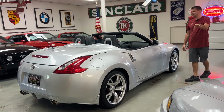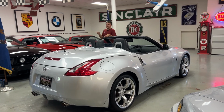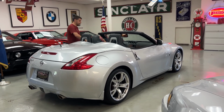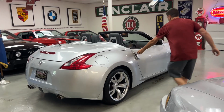Yeah, Julie's going to stay back there. That way I'm going to run the top, and then I'll put the top up and down, and then we'll do the lights while we're back there, and then we'll go up to the front, show you the lights up there, show you the engine bay. Oh, you know what? That's a lot. We're going to do the interior first while the top is down. That way you can get a better look.